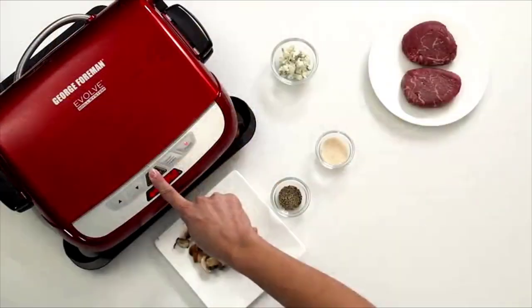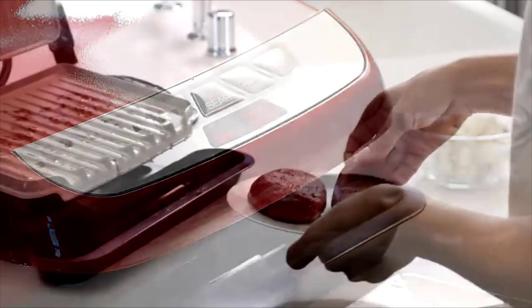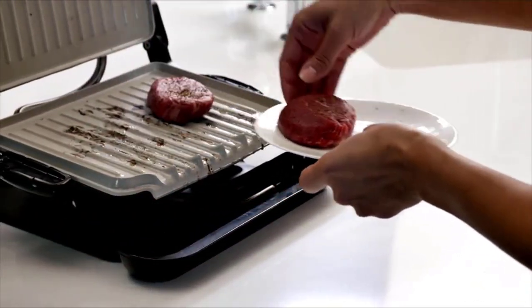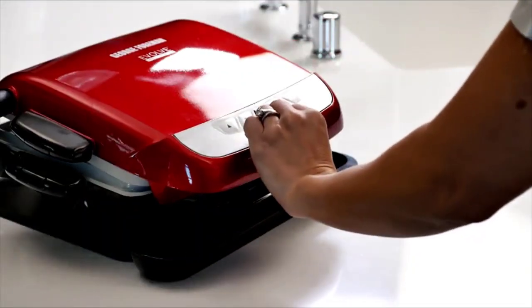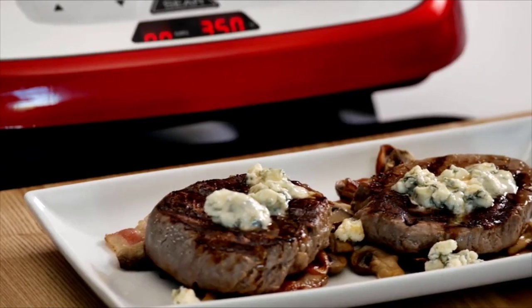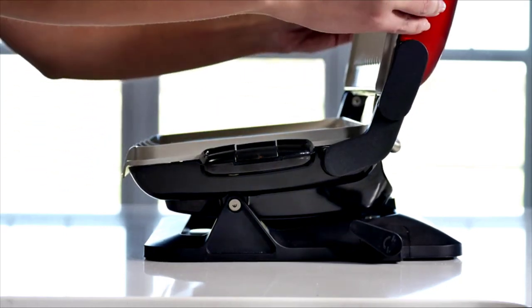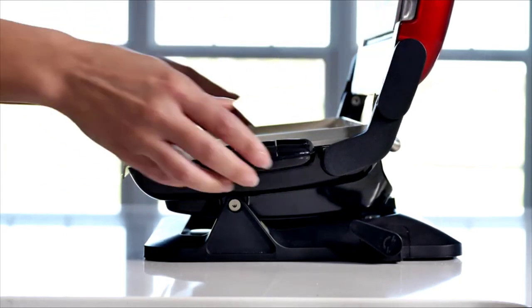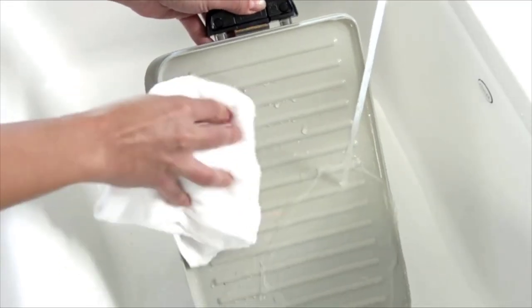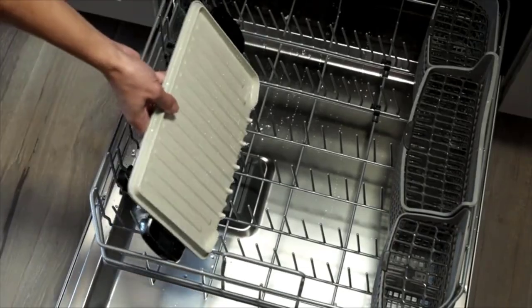Other features include a searing function that raises the grill to 500 degrees for 90 seconds, to create a delicious seared crust. When the display stops flashing, the grill is ready to sear. Each Evolve comes with premium ceramic-coated grill plates that are easy to remove and clean. The durable ceramic is non-stick and dishwasher safe, making cleanup a breeze.